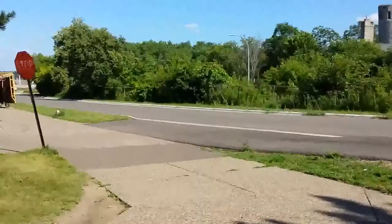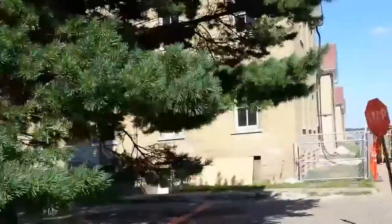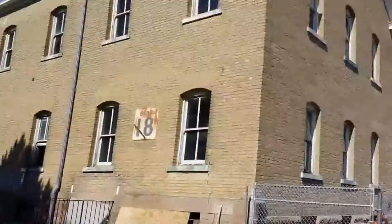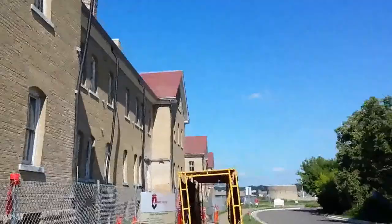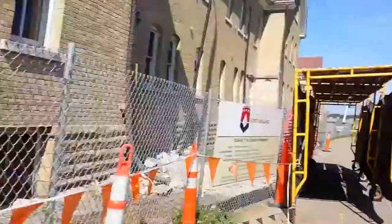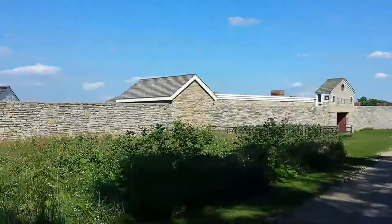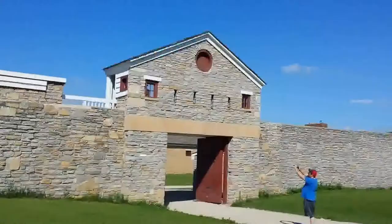All right, guys, we're here at Fort Snelling, and it's about 4:47, and the park closes at 5. So we got here real quick, just walk around real fast, and get out of here. So we'll see what we can see in like 10 minutes. Here it is. So we're gonna get in, check it out. Here's the entrance. We're gonna get in. Check it out real quick.